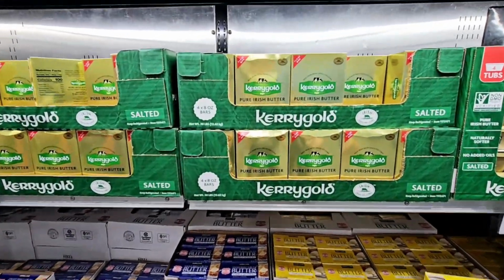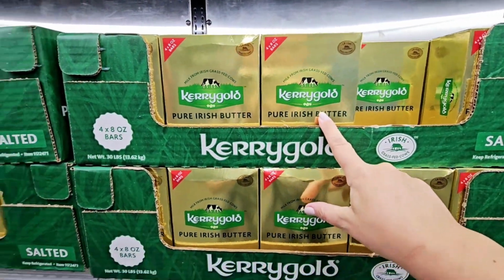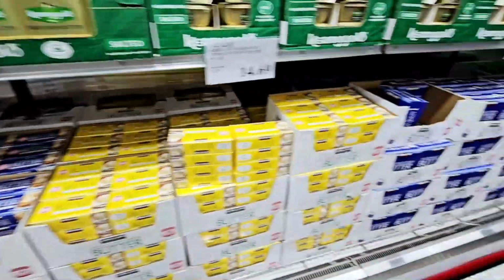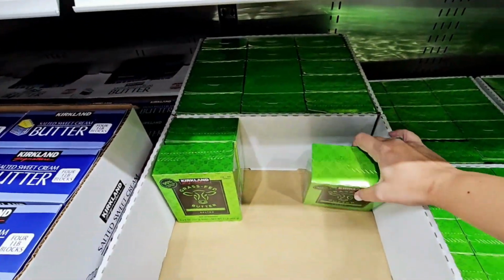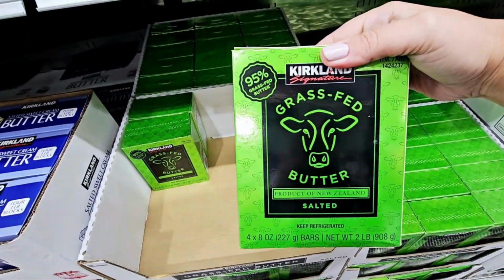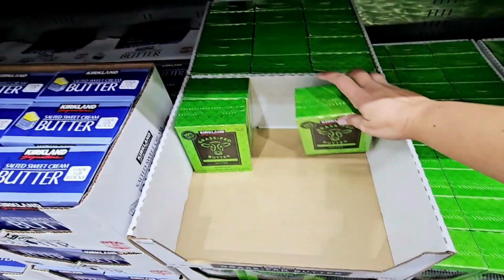Okay, so in one of my videos, I said I use a Kerrygold, which this is what I use. I use one stick of butter. They also have this one, grass-fed butter. This is salted, so make sure you guys keep that in mind when you're doing stuff. I think this is really good.